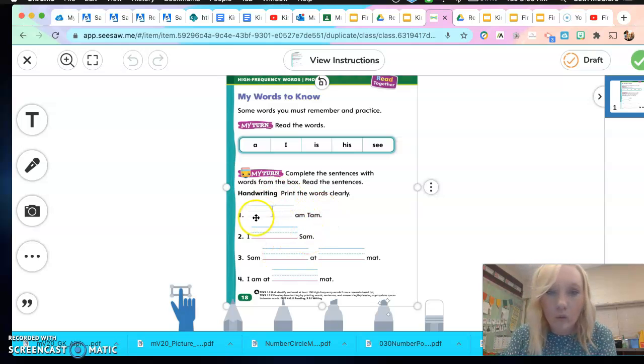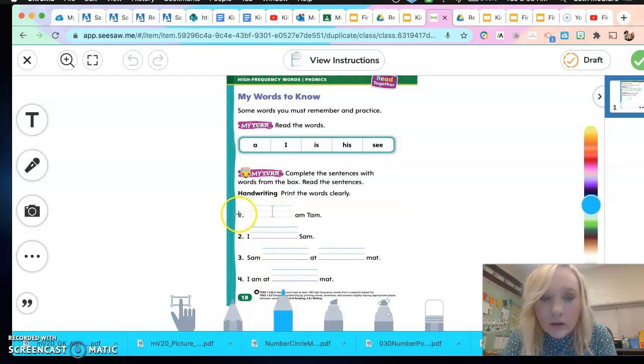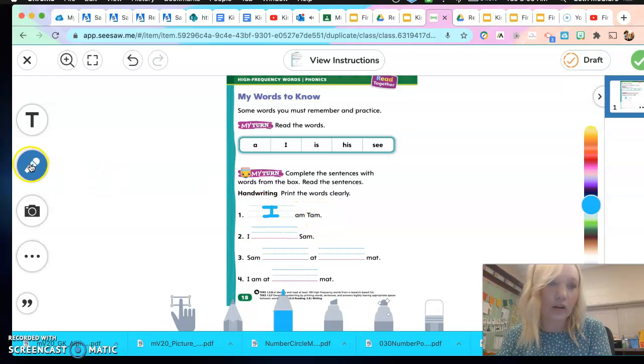The first one is already there for us. It says blank am Tam. So what is that word right there? We already know that this is the word I. And I'm just going to use my tool here. So let's read it. I am Tam. We can also record ourselves reading our sentences. So let's look at number 2.